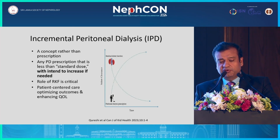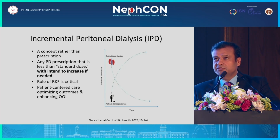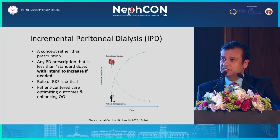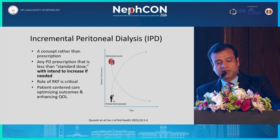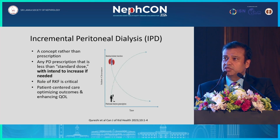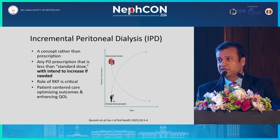So, incremental peritoneal dialysis is basically a concept rather than a prescription. It might vary from patient to patient, and from prescriber to prescriber. And as I said, it basically depends upon the shared decision making between the patient and the caregiver. So, by definition, any prescription which is less than a standard dose, and this standard dose again would be different for the Caucasians and for the Asian population. For the whole of the Western world, it's less than 4 cycles of CAPD a day, while for the South Asian population, it still is 3 cycles a day. But the most important caveat is with an intent to increase if needed.